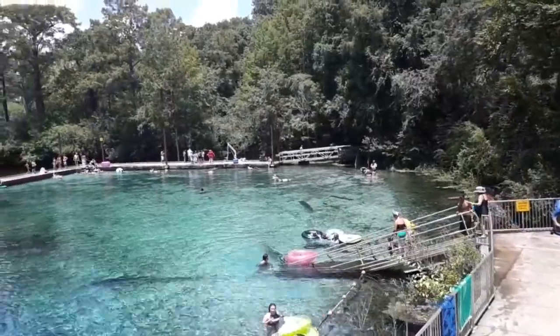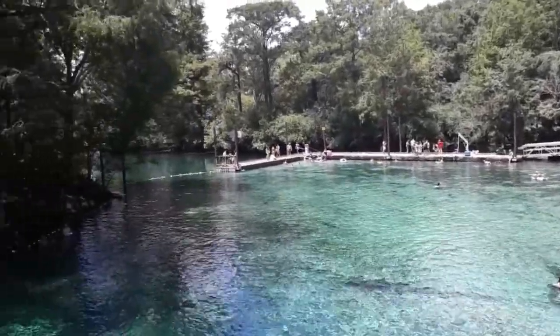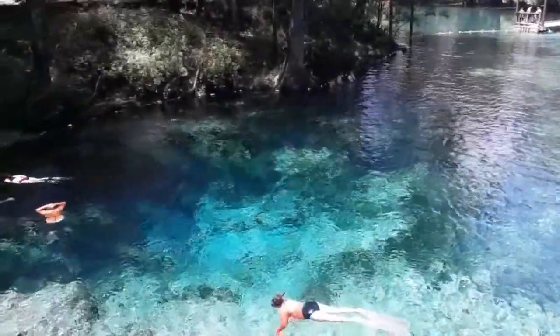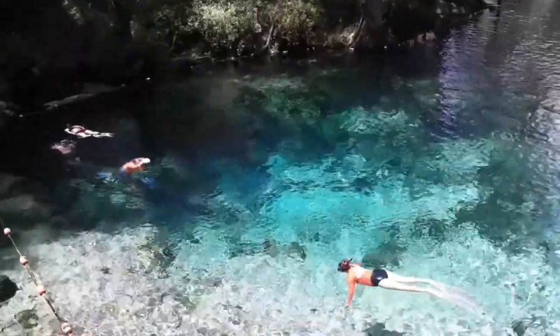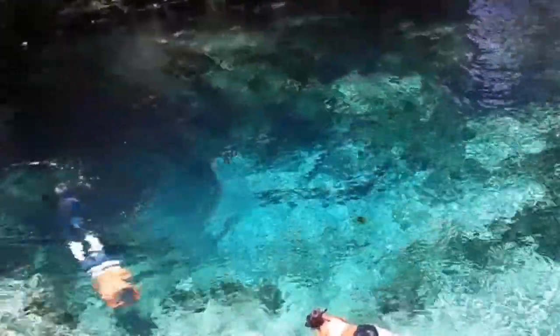And this is a view of the spring from up on top of the lookout above the vent. And you can see people snorkeling. The vent looks to be at least 20 feet deep. Zoom in a little bit in the area. We'll take a closer look at that underwater soon.